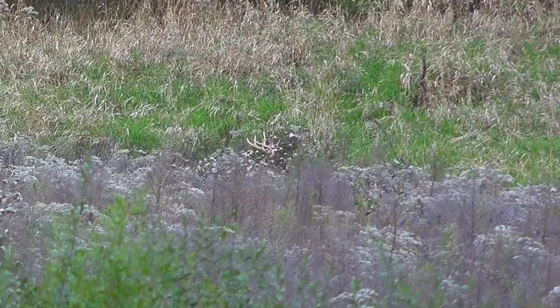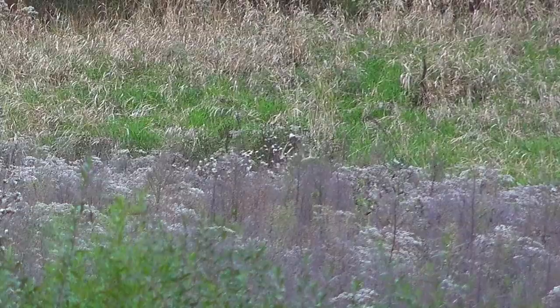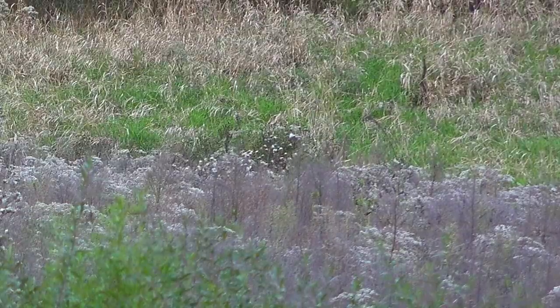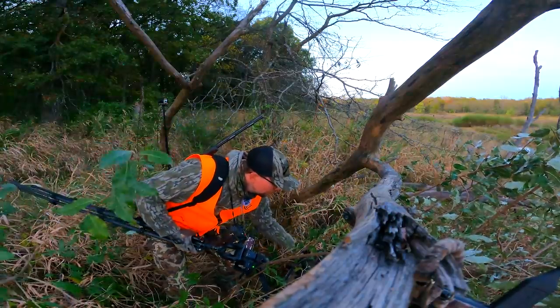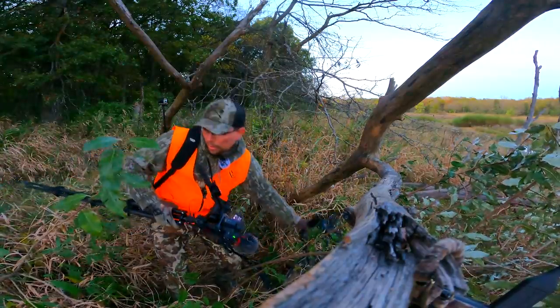I could see grass shaking. And then I saw him one time. It looked like he started to break to the right a little bit, and then I just completely lost track of him. So once he disappeared, I glassed for a little bit, tried to relocate him. And then just figured, if I was going to have any kind of shot at him at all, I was going to have to get on the other side of the creek.